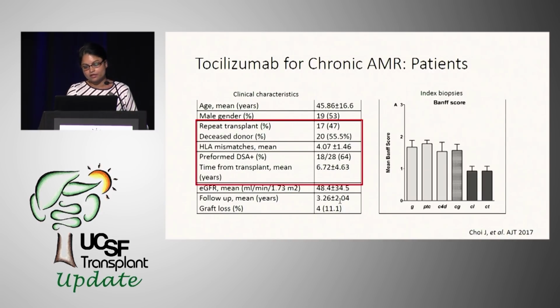of 1 year. So the patient characteristics, I think, again, show you what is typical for a chronic AMR patient. Half of them were repeat transplants, half of them deceased donor, mean HLA mismatches of 4, and about 6 to 7 years from transplant.